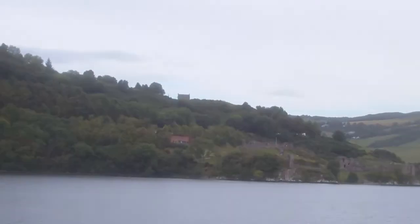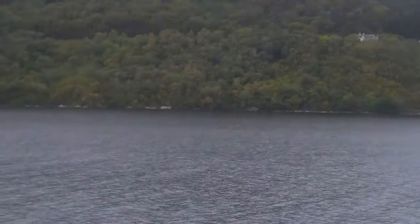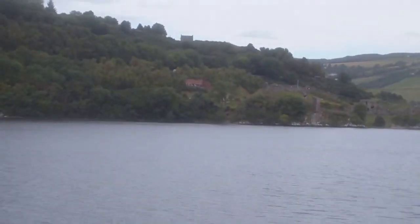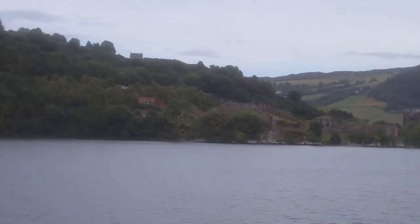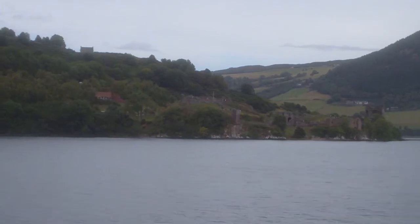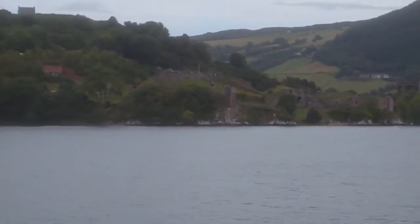We're now approaching Urquhart Castle, one of the most iconic sites of Loch Ness and one of the largest castles in the whole of Scotland. There is a belief that the castle stands on the site of an ancient Pictish fort that was visited by St. Columba in 565 AD.